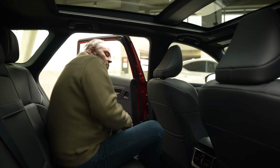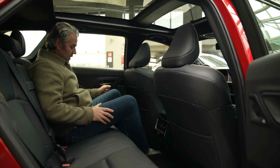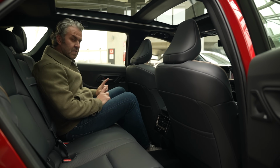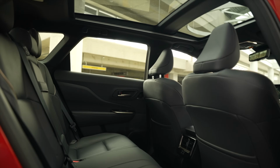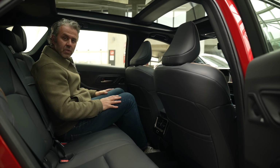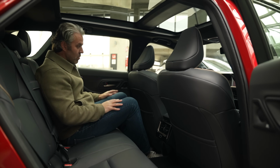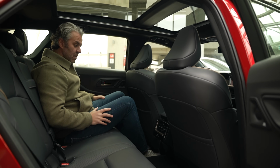Let's jump into the second row. We'll start first with the Crown Signia. This is pretty shocking. I expected the second row to be much smaller because this thing looks like squashed. It's very small and it's very flat, but it's not. I'm actually pretty comfortable here. I could be on a nice road trip and the seat in the front is set as if I was the driver. I gotta say, I'm shocked.